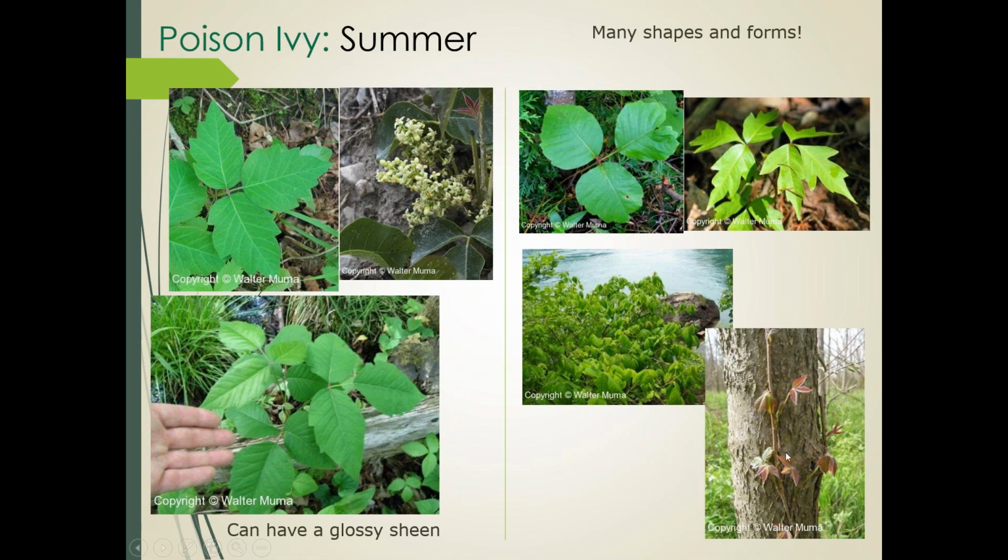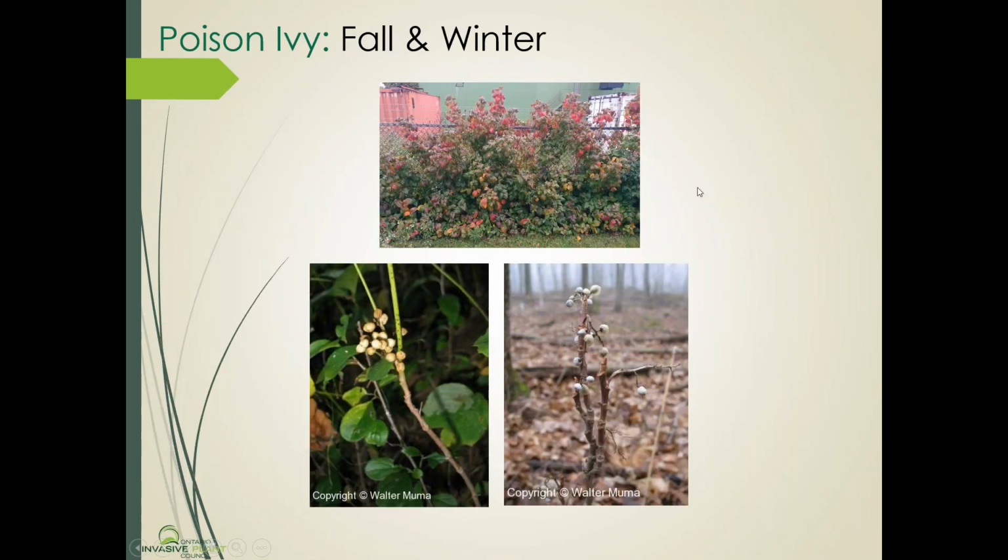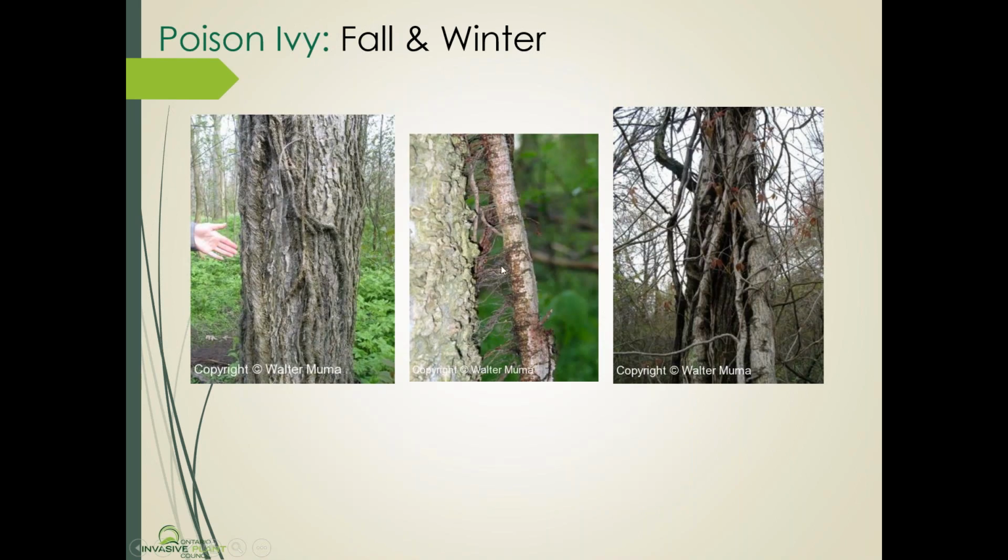There's also a form that spreads as a vine up trees. In the fall and winter, they have these characteristic white berries that are often eaten by birds. And in the winter, the vines cling to trees, so you'll see these kind of hairy attachments to the main trunk of a tree.